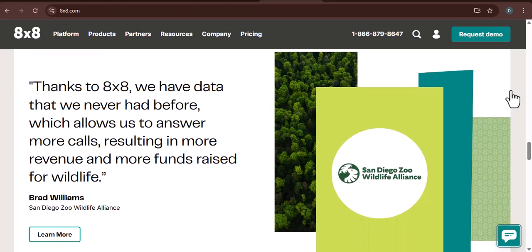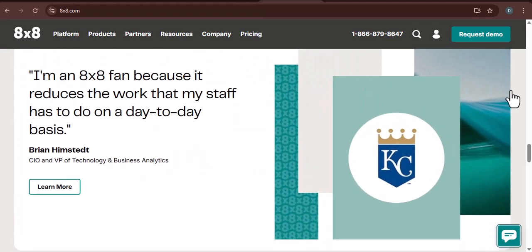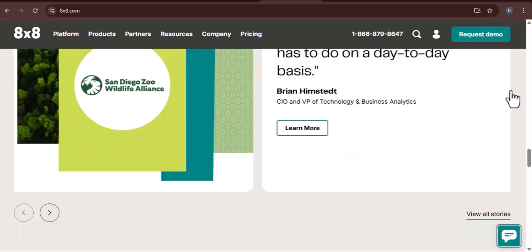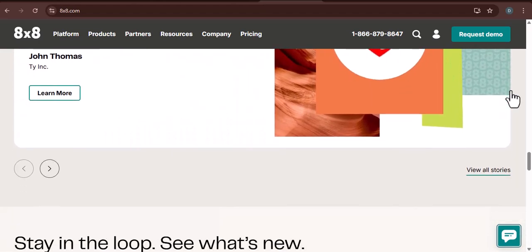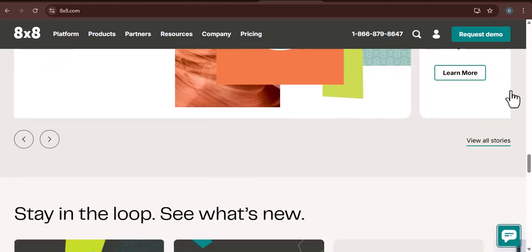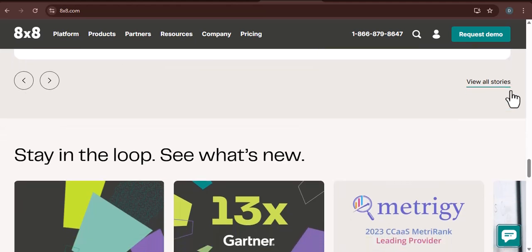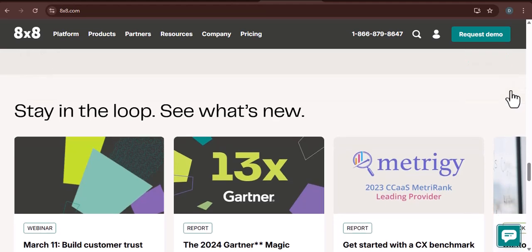This offers several advantages. First, it's cost-effective. Because you're using the internet, you can avoid the high costs associated with traditional phone lines, especially for long-distance and international calls. Second, it's scalable. You can easily add or remove phone numbers as your business grows or shrinks. Third, it's feature-rich. 8x8 offers a wide range of features, including call routing, voicemail, call recording, and more. Let's take a closer look at some of these features.